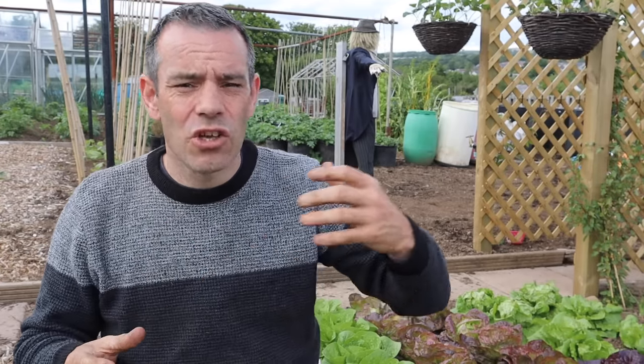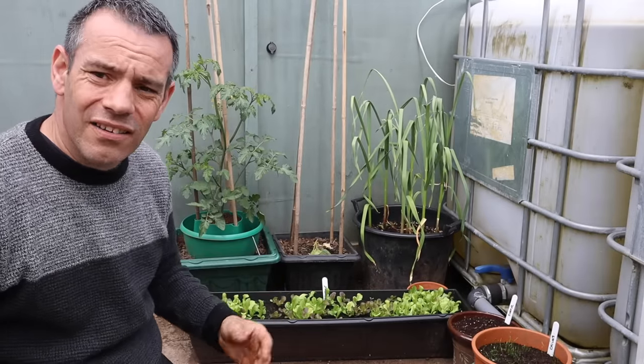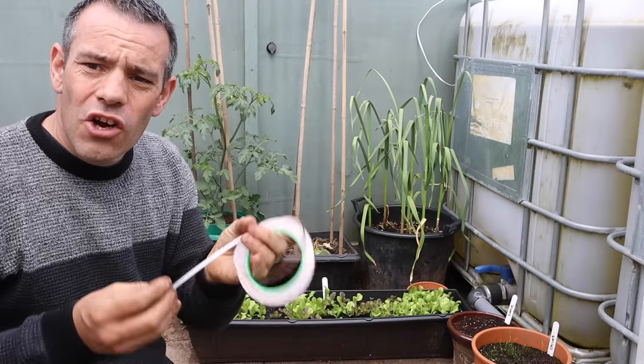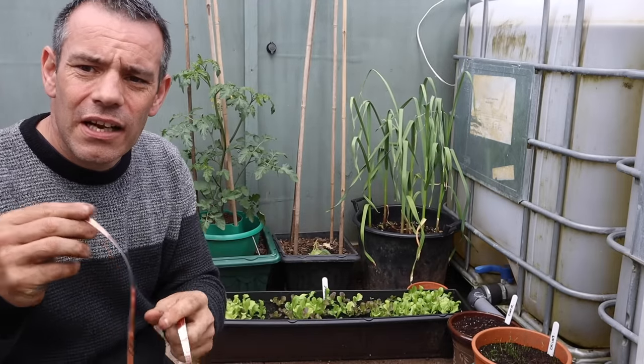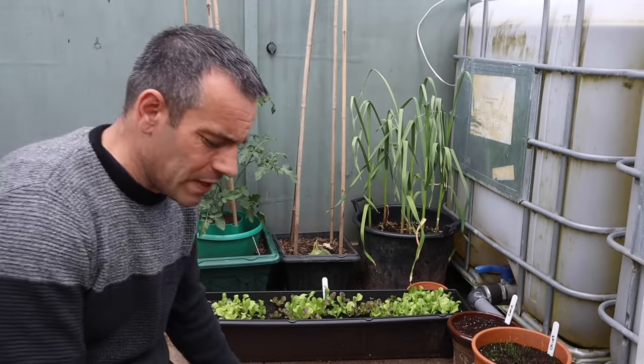So use the wool pellets if you're going to use pellets. Don't use those blue chemically based pellets, folks. Slug control method number six. Now, if you have a container garden, then stick-on copper tape can be a really good thing to use, but this won't be enough on its own.